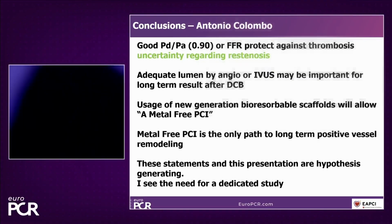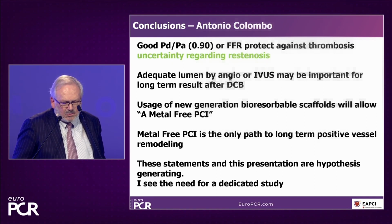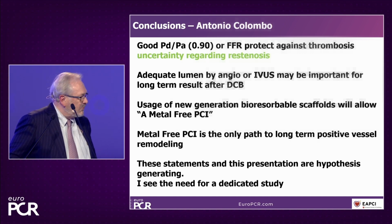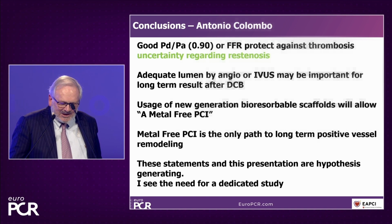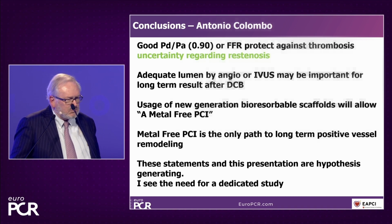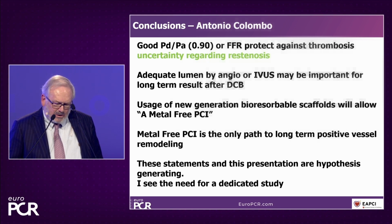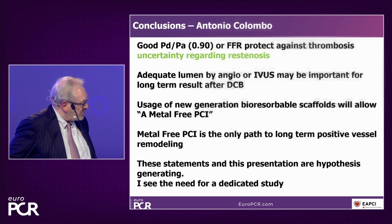As a good anchorman, I would like to summarize what has been said. If you listen carefully to Antonio Colombo, he said a good PDPA, 0.9 of FFR, protects against thrombosis, with uncertainty regarding restenosis. If you disagree with my conclusion, tell me. Adequate lumen by angio or IVUS may be important for long-term result after DCB. We will certainly get the answer from TRANSFORM 1 because we have a very careful quantification of the space created by the dissection. Use of new generation bioresorbable scaffold will allow a metal-free PCI. That's the whole dream, which comes back partially.